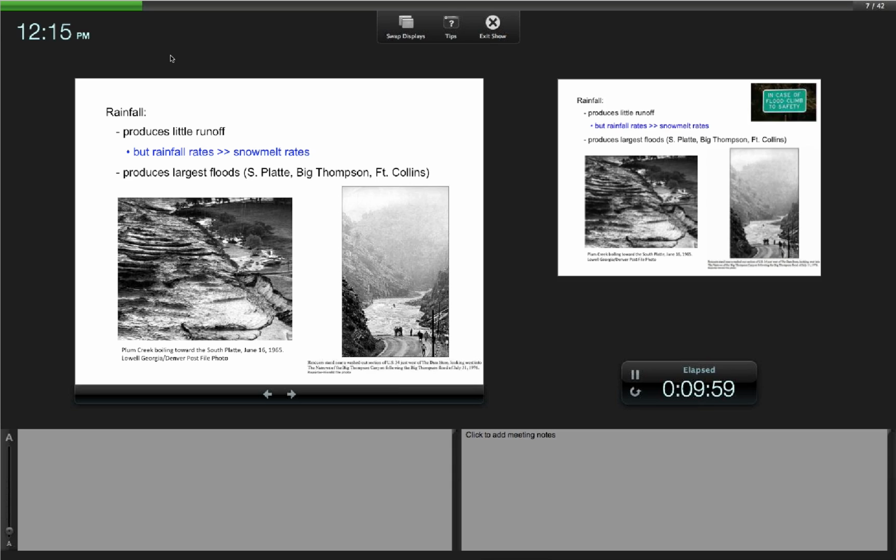So the rainfall-generated floods generally occur in the summer due to thunderstorms. The most notable example, again, is the Big Thompson flood. This is the mouth of Big Thompson Canyon here. That was completely wiped out by the 1976 flood. But there's been other ones.